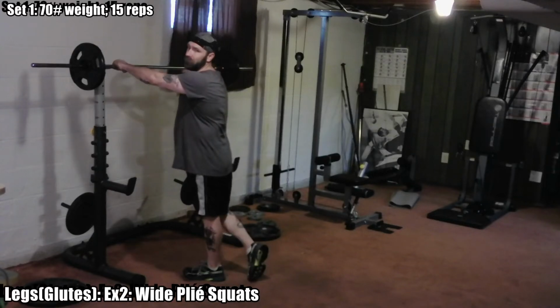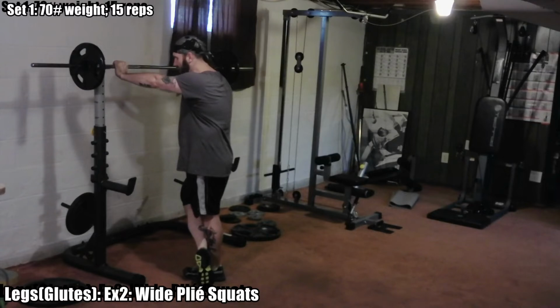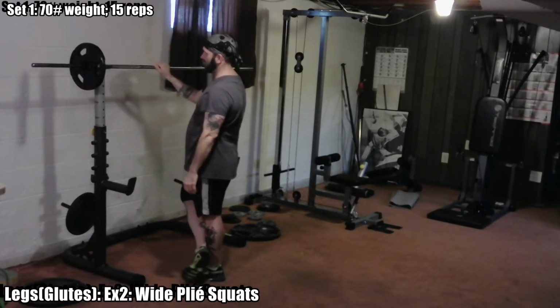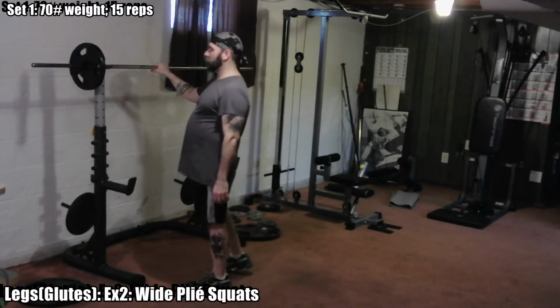And I would recommend, doing heavy, definitely have a spotter, just to make sure you don't fall backwards, that's all. That's really all you need it for. You don't want to fall backward that way with all this weight.